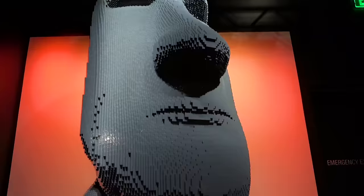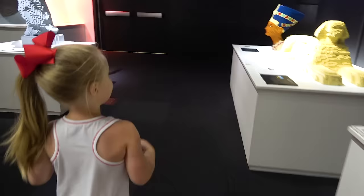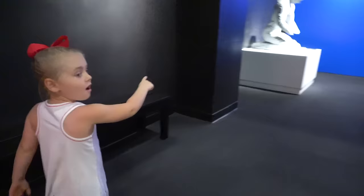Touch the old lady. Where have we seen this before? Yes. Okay, she wants to show us something. The Great Sphinx of Giza. No, that's not what you wanted to show us. She wanted to show us something in here. Metaphors. Oh man.